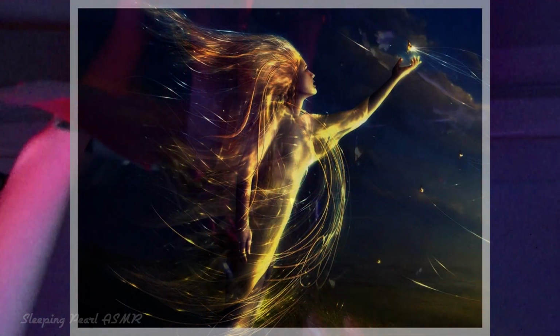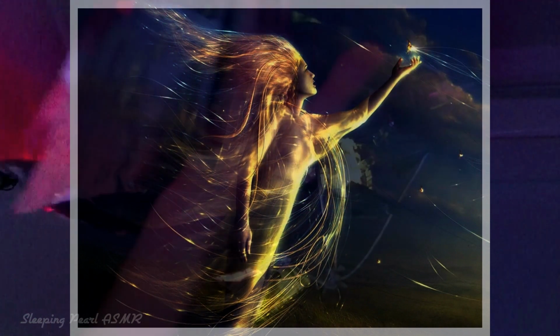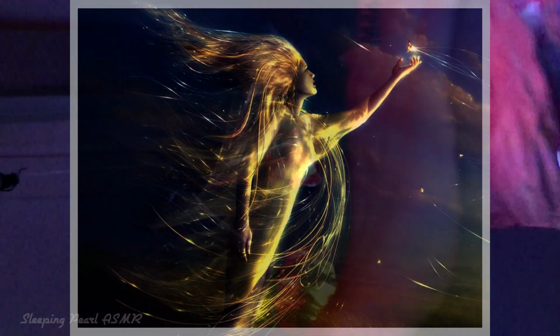Let's start with the Titan Hyperion, the new Lord of Light, and Titaness Theia, goddess of brightness, shine, and even gold, silver, and gemstones. They brought forth 3 children.